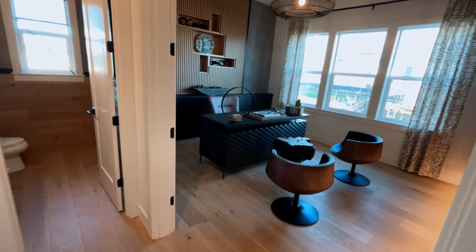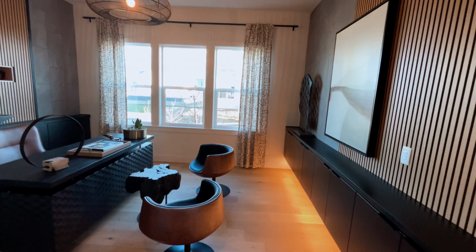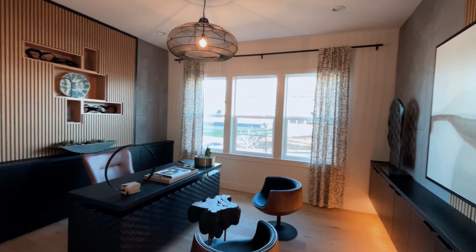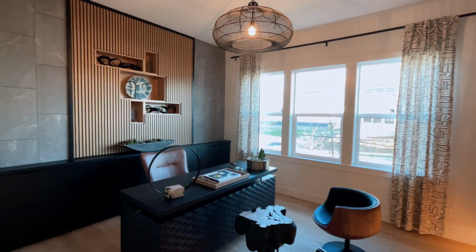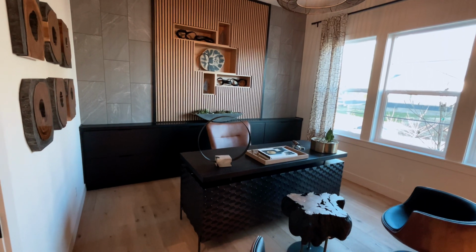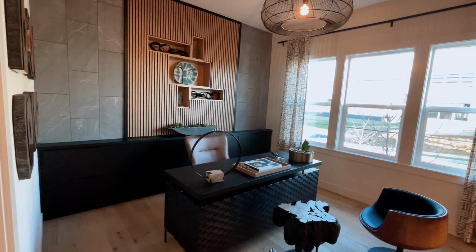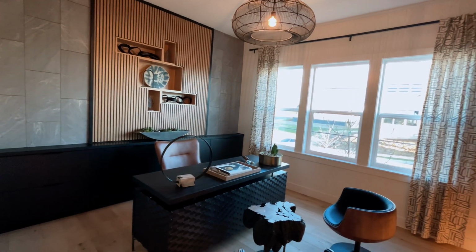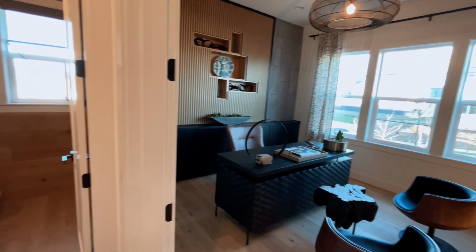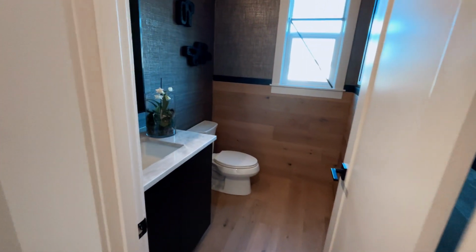We've got double French doors into a little office space. Some of the upgrades that are available in this house, like those floating cabinets and that straight set wall with tile in the back there, those are upgrades that will not be available at the design studio, but chances are I can find you a great contractor to add them after you close if that is something you really are interested in. Here we've got the half bath.